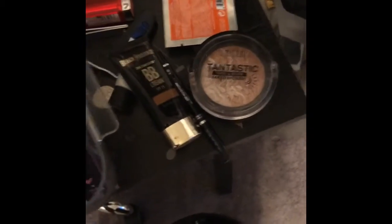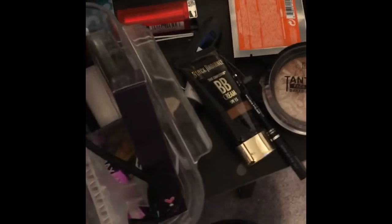Foundation. Oh, this is the color I normally use, which is 504. See how dirty it is? But this used to be like my holy grail back when I used to sell Mary Kay. That was like the first foundation I really got into. What do you know? A needle for threading. I went and bought a whole pack, I think.